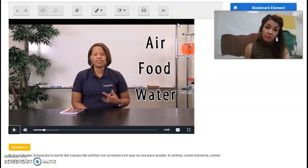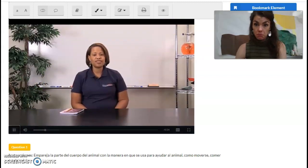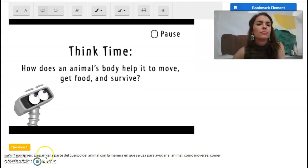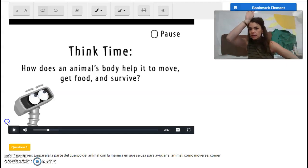All animals have those same needs, but animals have different things on their body to help them get those needs. Let's study what they have on their bodies. Their bodies, behaviors, and habitats are all different. How does an animal's body help it to move, get food, and survive? Think about that. What could an animal have on its body to help it move? I don't have these, but other animals do. What about these things? What are those? Think of some of those characteristics. What is on the animal's bodies?